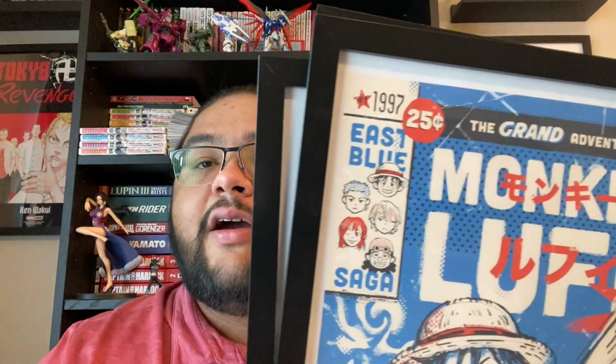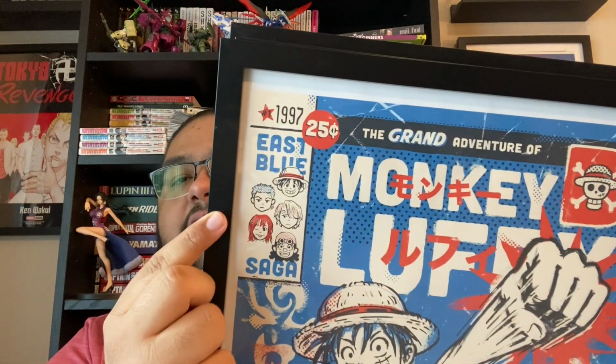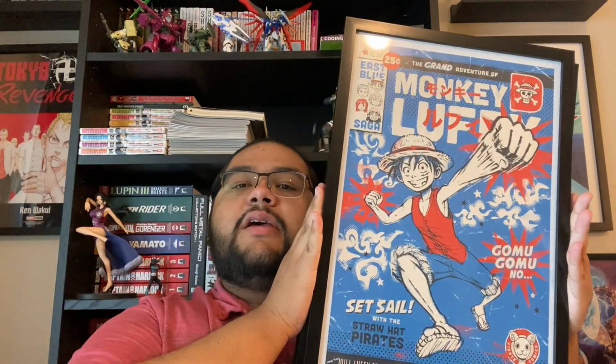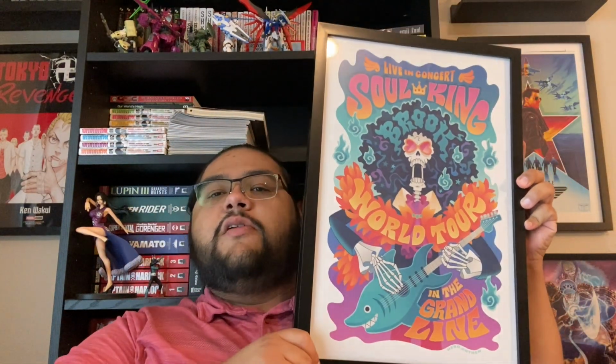I also love that the box here has the original East Blue 5 there, and I think that's really, really great. I like that a lot. I really, really enjoy this. I think it's a great poster. That's poster number 1. Poster number 2 is this wonderful concert poster for Soul King.